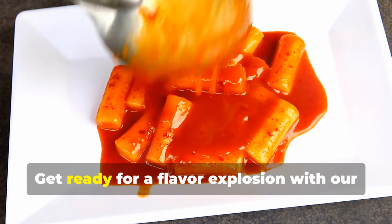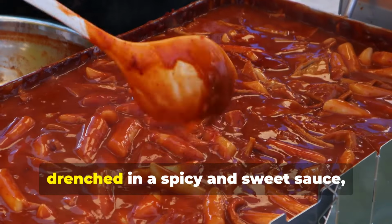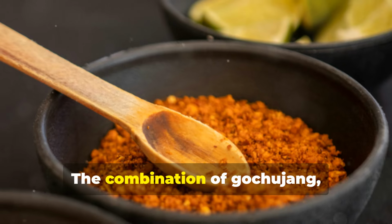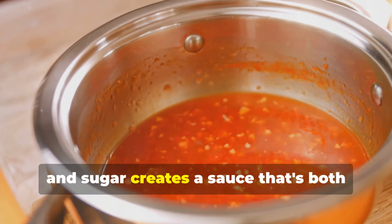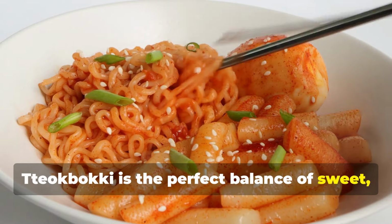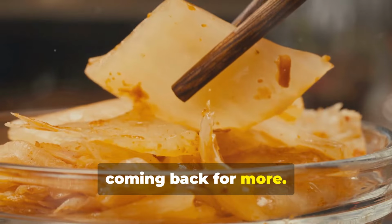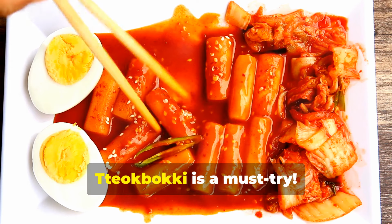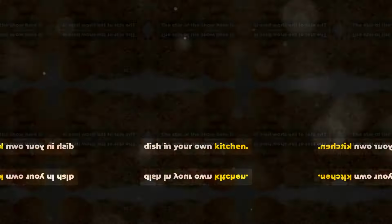Final and fifth dish. Get ready for a flavor explosion with our next dish, tteokbokki. These chewy rice cakes, drenched in a spicy and sweet sauce, are a staple street food in Korea, and for good reason. The combination of gochujang, which is Korean chili paste, gochugaru, Korean chili flakes, and sugar, creates a sauce that's both fiery and addictive. Tteokbokki is the perfect balance of sweet, spicy, and savory, with a satisfying chew that will keep you coming back for more. Whether you're a seasoned spice lover or just starting to explore the world of Korean cuisine, tteokbokki is a must-try. Let me show you how to make this iconic dish in your own kitchen.